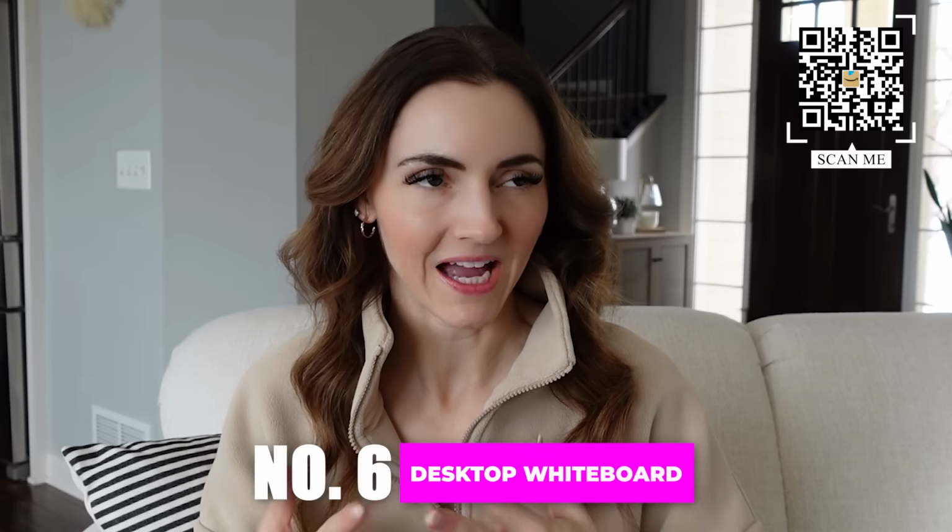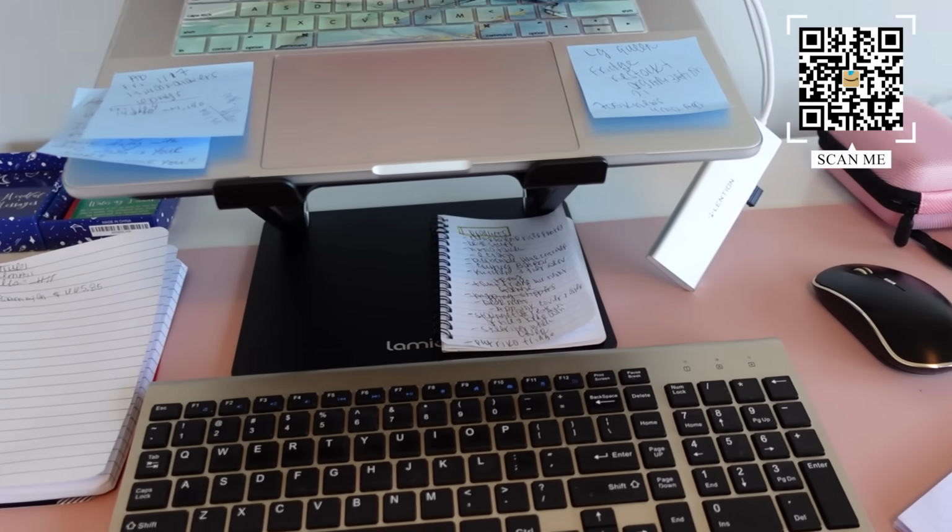We are on number 6, and in no particular order. If you're like me, I love me a Post-it. Do not get me wrong. However, the visual clutter can be a little bit overstimulating, and then when I have 20 different Post-its all over my desk, I kind of forget what I was even supposed to do because I'm overwhelmed with all the clutter.